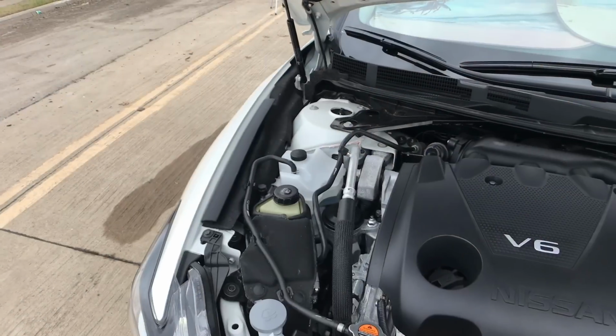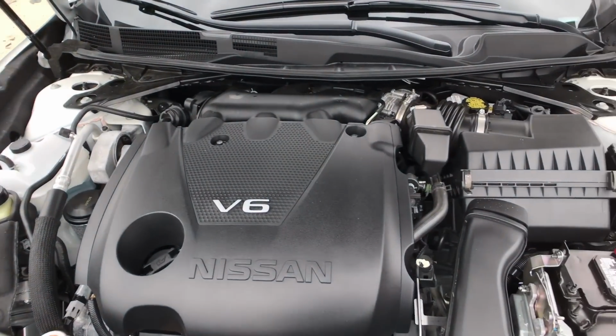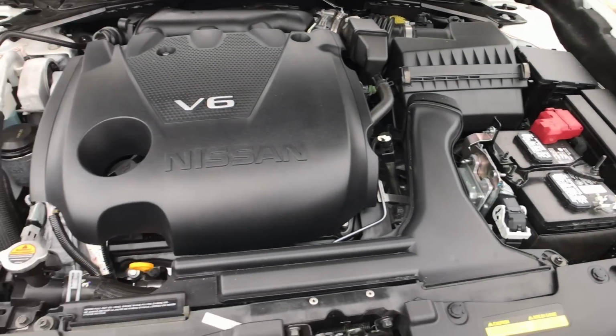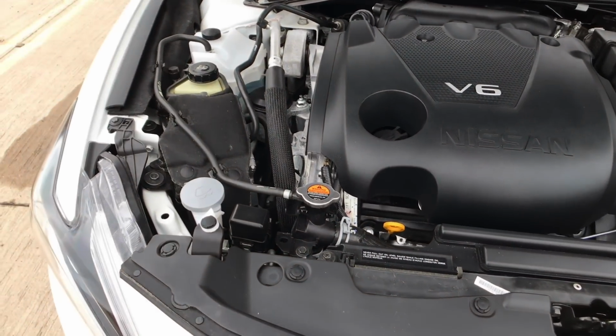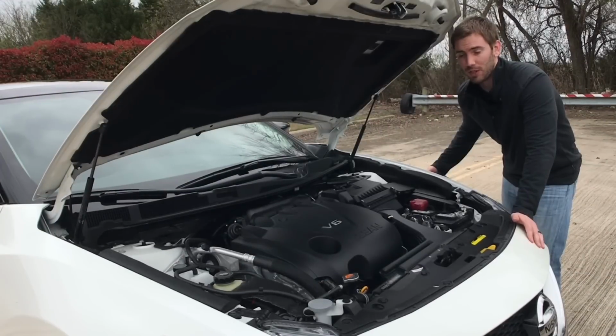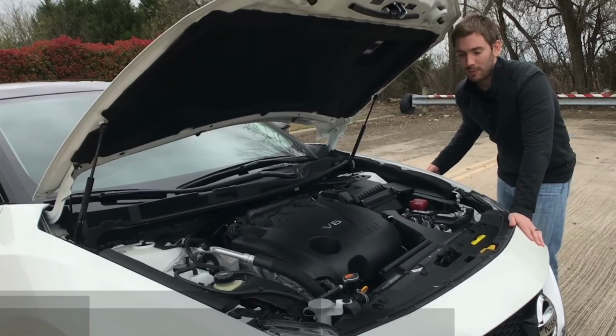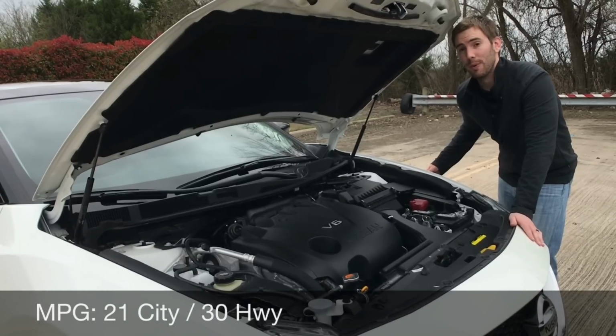Every single Maxima, no matter which trim level you get, will come with its Xtronic CVT. It's an unusual CVT, and it's been praised as a very good CVT, and it actually can hold RPMs to make it sportier and feel like a more fun car to drive. Miles per gallon is the same across the board. It's a very respectable 21 miles per gallon in the city and 30 miles per gallon on the highway.